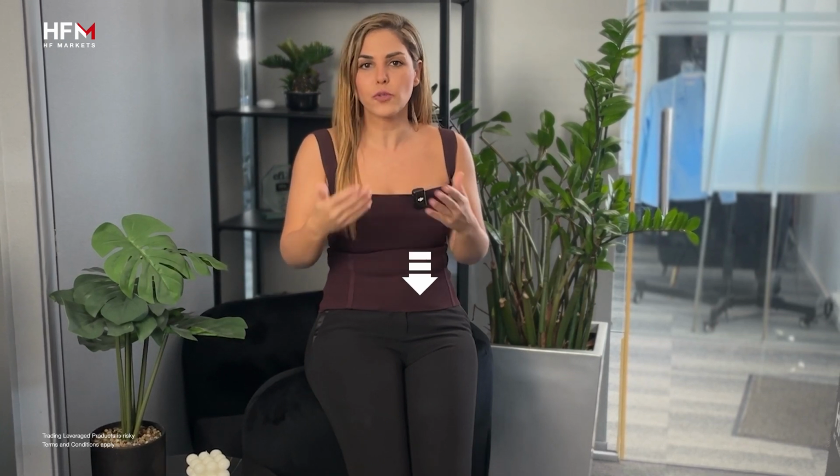And here's where it gets exciting. Based on that insight, you can take a position on whether the stock will rise or fall, trading on the market movements this announcement might create.